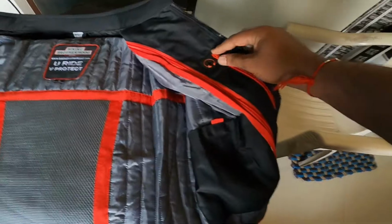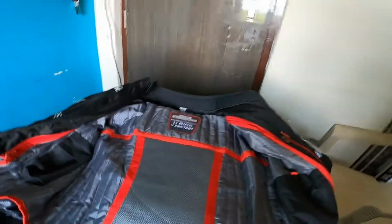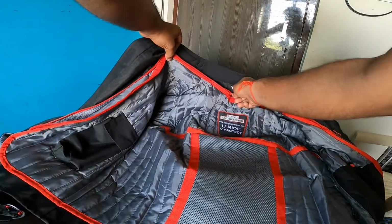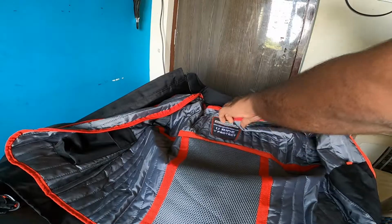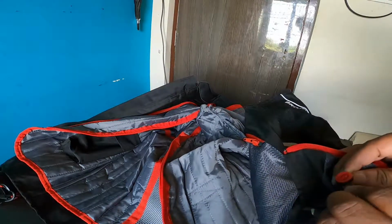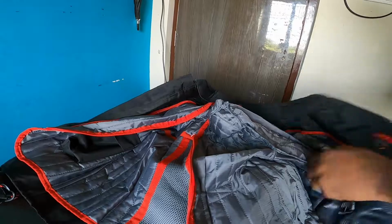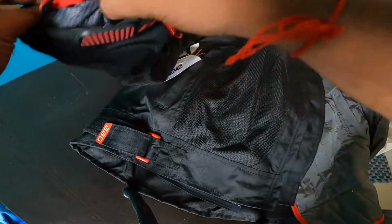Okay, and here there is one more pocket which I'll show you later, and we can actually detach this layer, guys. I'll show you. Actually, for me, this winter liner is not necessary right now, because I'm not going to any cold places. So we can simply remove it. As you can see, there is a button type lock, guys, for the winter liner. We have to remove this. Yep, now I think it will come out. Yes, so let me also remove that button here. This is the one, as you can see.